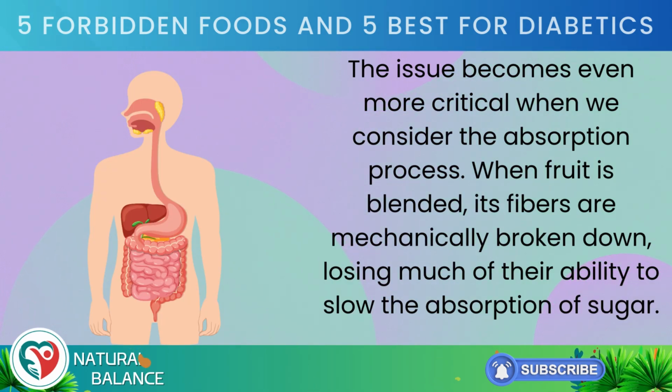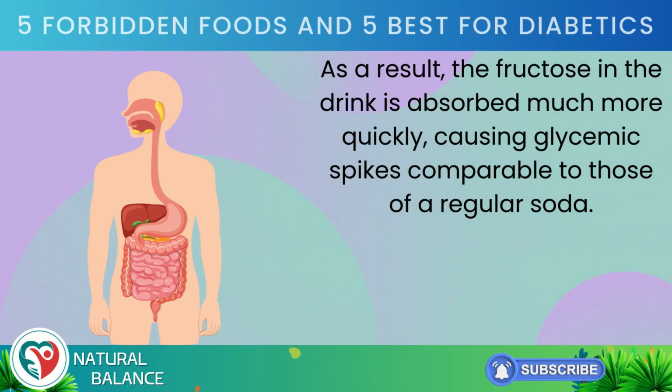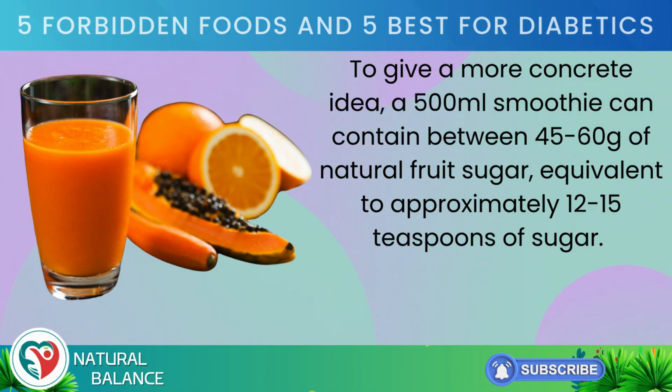The issue becomes even more critical when we consider the absorption process. When fruit is blended, its fibers are mechanically broken down, losing much of their ability to slow the absorption of sugar. As a result, the fructose in the drink is absorbed much more quickly, causing glycemic spikes comparable to those of a regular soda. To give a more concrete idea, a 500 milliliter smoothie can contain between 45 and 60 g of natural fruit sugar, equivalent to approximately 12 to 15 teaspoons of sugar.